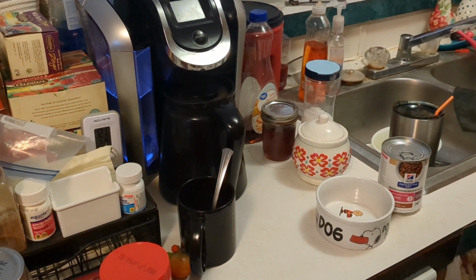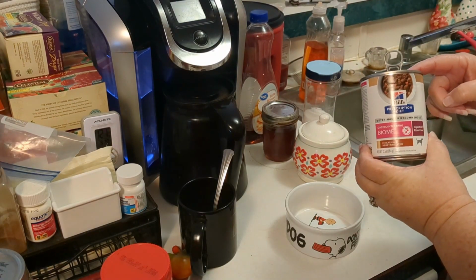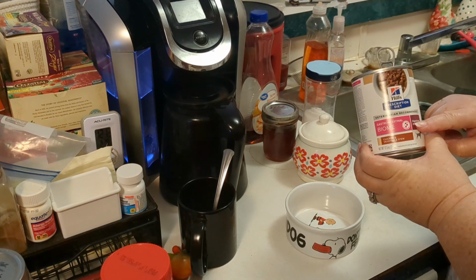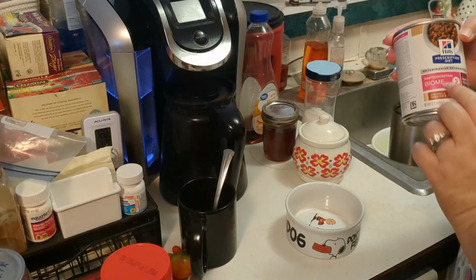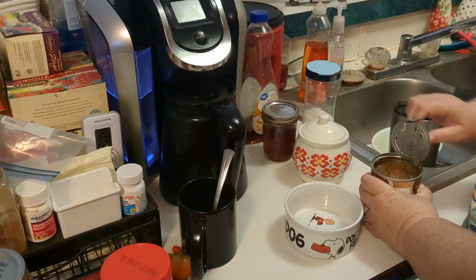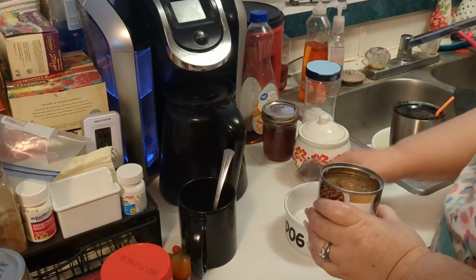Okay, so let me show you how I feed my dog and what I feed him. We'll start off with the dog food. This is Hill's Diet. It's a prescription diet for my dog. He's on a special diet. Very expensive dog food. Never thought I would be spending this much on my dog, but I am. It's called Biome. It's for his stomach. He has a very sensitive stomach that he developed in his older years. And I give him half a can 3 times a day. So it's a can and a half every day of this dog food.